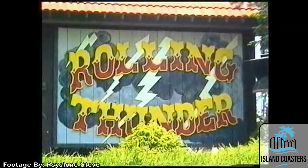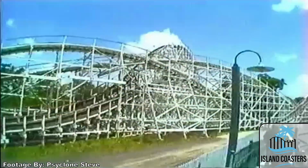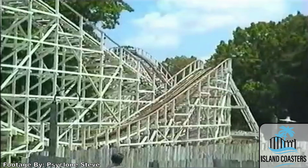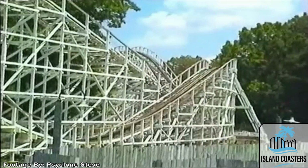The year is 2013. It's announced that Rolling Thunder at Six Flags Great Adventure will be closing and replaced with the exciting new standout roller coaster Iron Thunder, an RMC hybrid dueling coaster with a Mobius loop, instantly raising the Great Adventure lineup to the best in the chain.